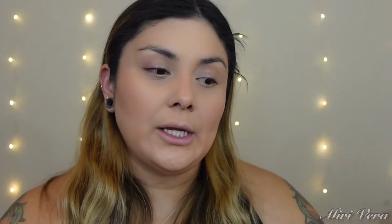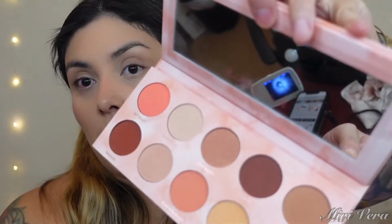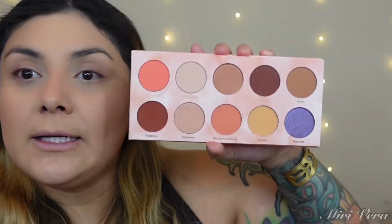I did watch her reveal video and here is the palette itself. I do like the packaging. I think it's beautiful. And for every palette, she has a saying printed on the mirror itself. On here it says, "There's beauty in growth," and I think if I remember correctly, this palette is dedicated to all the growth that she feels she has made in the past year or two. Here is the palette itself.